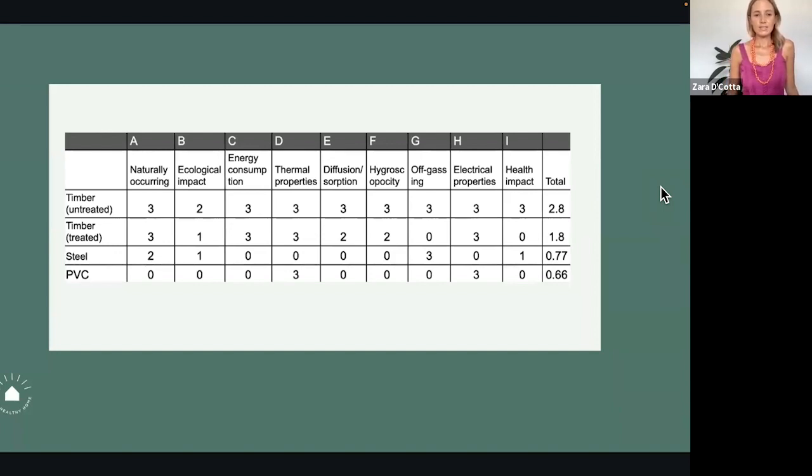And you can see that PVC gets the lowest score. Even though steel is 0.77, the context in which a material is being used is such an important consideration. For instance, I think steel makes a brilliant material used in the right context as a roof material.